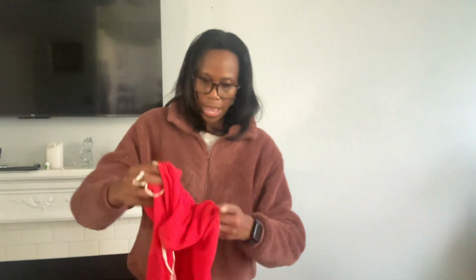So if I can get this out, I will go ahead and list these. I'm just not going to expect much from them, but I will list them just to try and at least get my money back on that, because going into spring and summer, people are going to want their white jeans and even skinny.